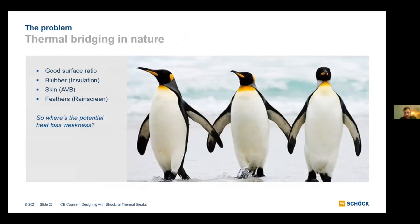And so, we always use this example of the penguins, and we say the penguins are our buildings. And so, they have a nice surface ratio in terms of their total area to the volume. Their blubber will act as their insulation. Their skin will act as their air vapor barrier, and their feathers will act as the rain screen.